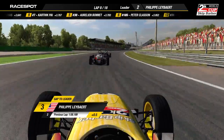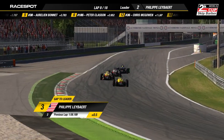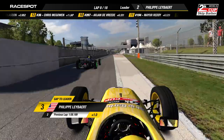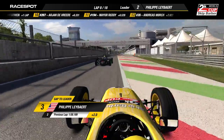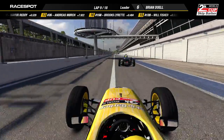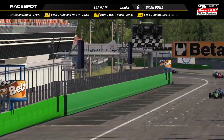Yeah, I did. I went there. And it is. I mean, you're trying to figure out, okay, when we get to Parabolica, where is pit road? Oh, okay. So yeah, well, it is lap 9. It is lap number 9, so we are halfway through this race already, which is just nuts to see how fast this is going.